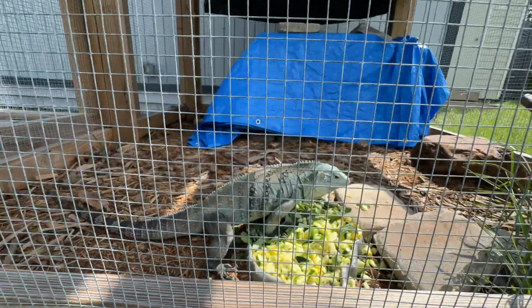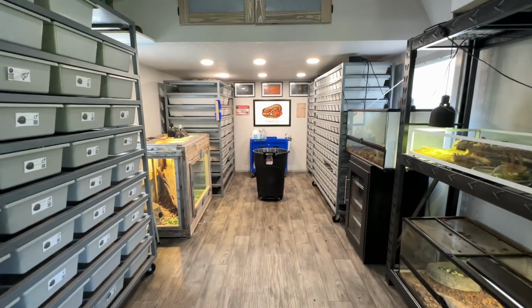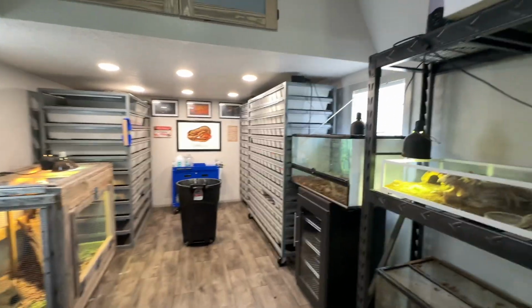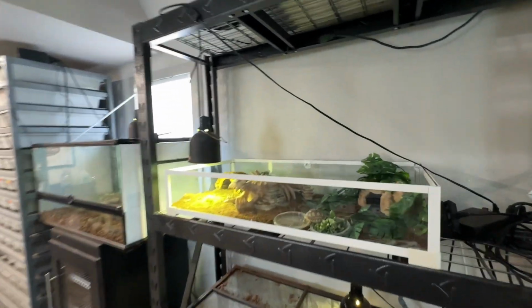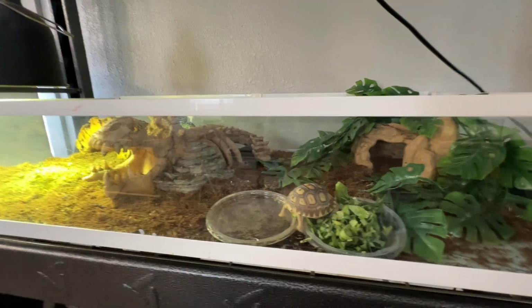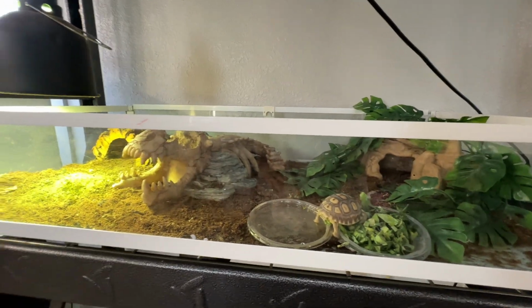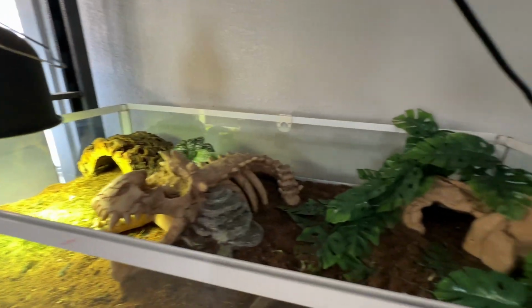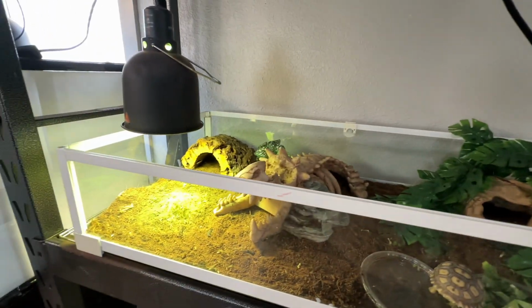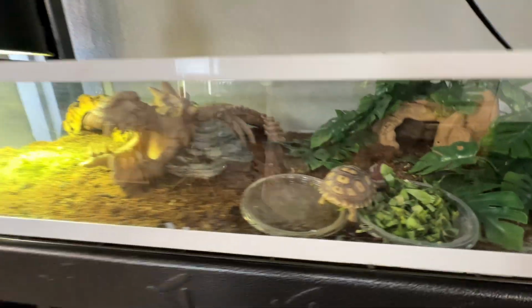So let's go ahead and go inside and see what's going on in there. All right, I'll just do a quick little update in here before I show you guys some of the new snakes. Over here, we added a baby sulcata tortoise. He's very small right now, but I plan on building him a huge pen outside. This is just a basic little setup I have for him now. He's eating some collard greens.